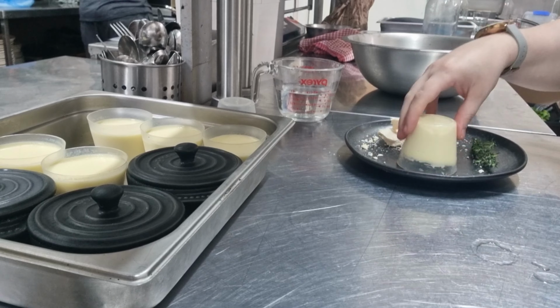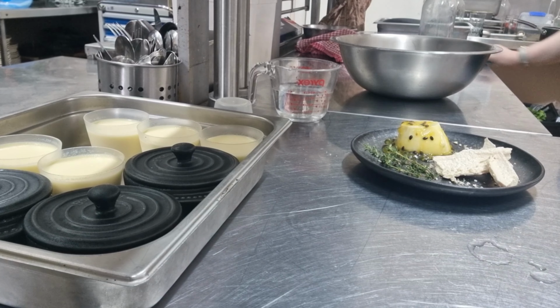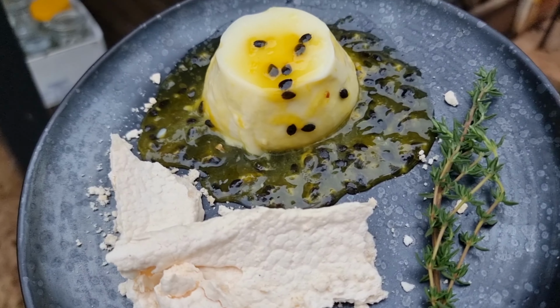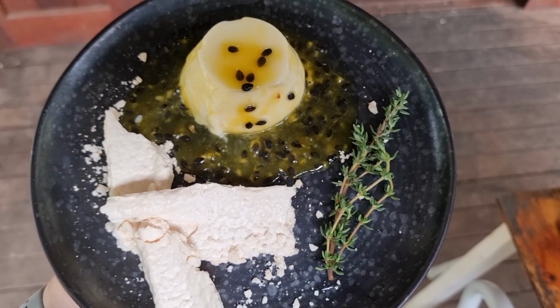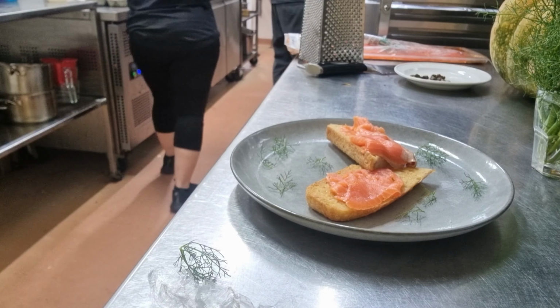So this is the passion fruit syrup as well that Devin made, and it was absolutely divine. And then he made this beautiful meringue with it as well. It was just incredible. And those passion fruits that we got, oh my goodness, they are just so good. They're a little bit smaller than normal passion fruit, but they were so flavorsome.